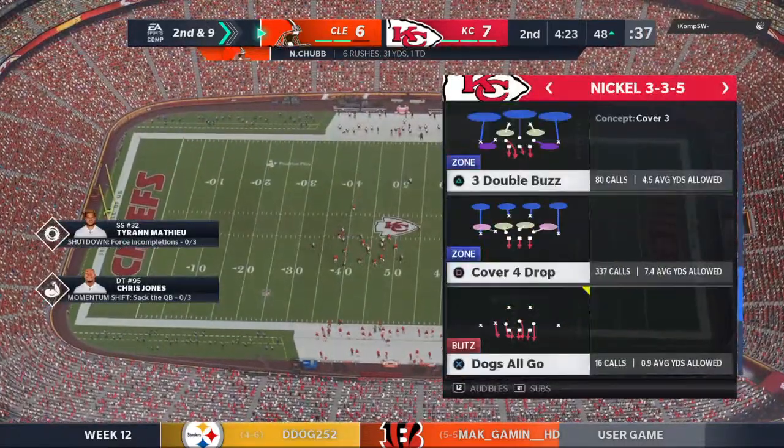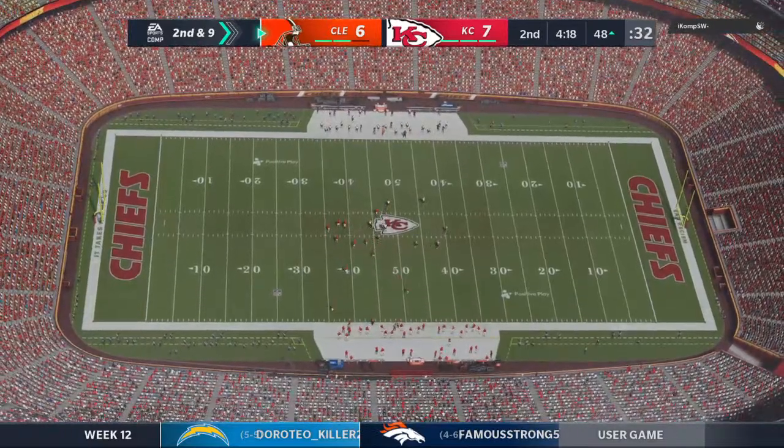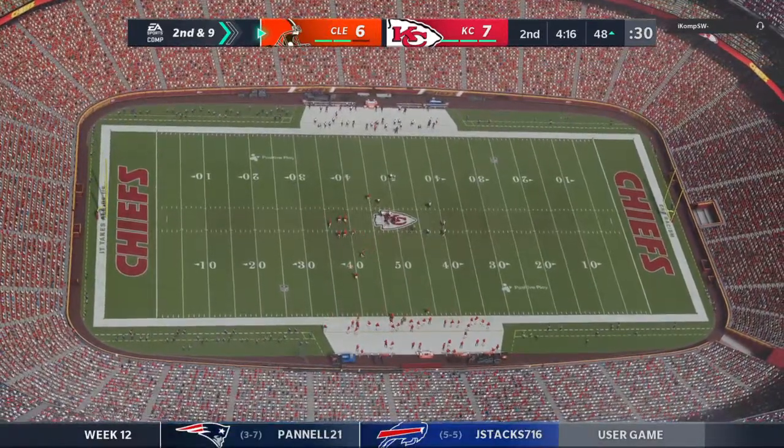Number 24, Nick Chubb, the ball carrier. Brought down at the 48 yard line. A gain of a yard. Brings up second and nine.